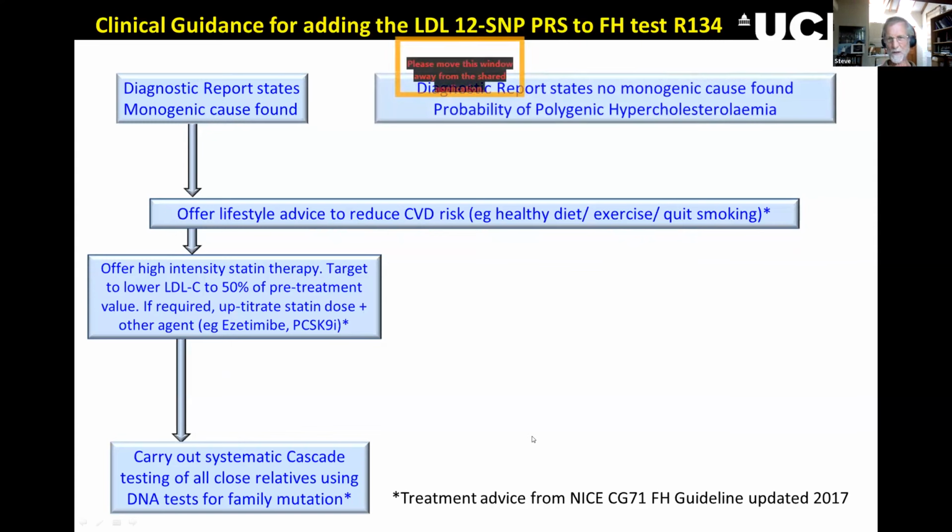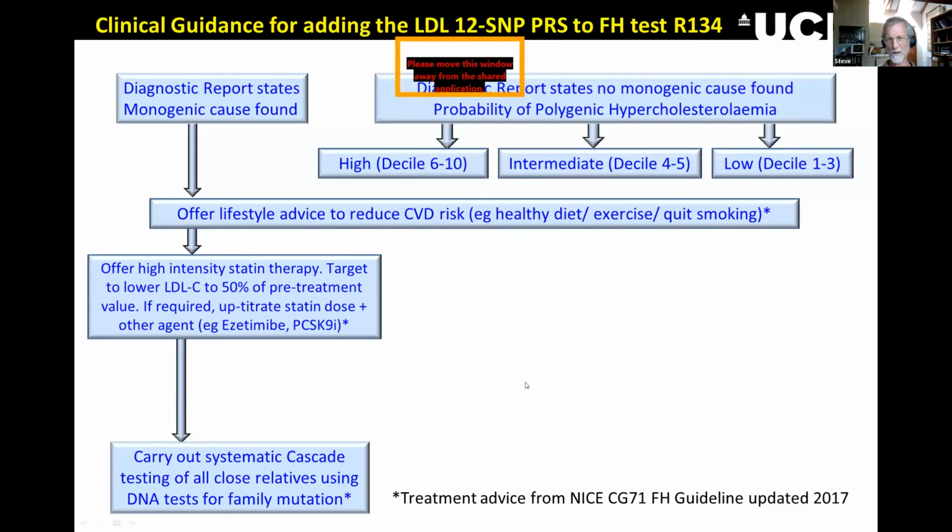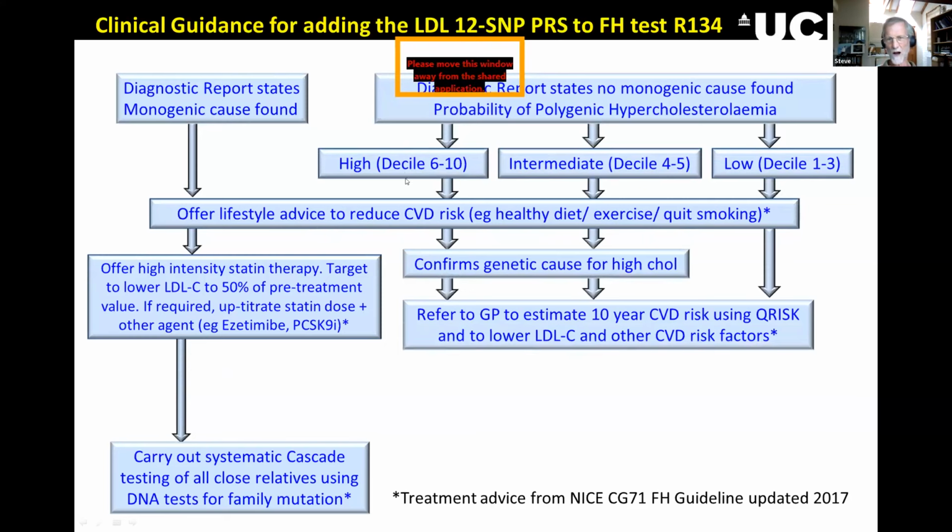But what do you do if the report says no monogenic cause found? You then look at the probability of polygenic hypercholesterolemia, and those in the high decile. For all of these individuals, obviously you then give them the same lifestyle advice. For these two groups, it confirms a genetic cause for the high cholesterol. And for all of them, NICE says you can refer them to the GP to estimate their 10-year CVD risk using an algorithm. The one in the UK is QRisk, to lower LDL cholesterol and other CVD risk factors.